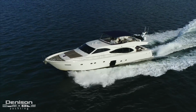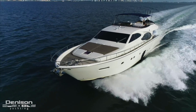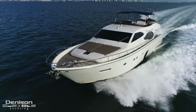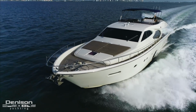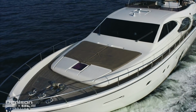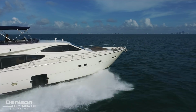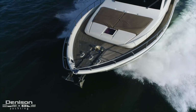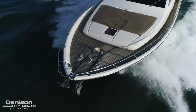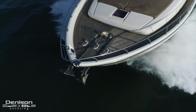The final exterior space that we're going to take a look at is the bow, which is accessed via port and starboard side decks. The primary feature found up here is a large sun pad where a handful of guests can gather together on those evening cruises with the city off in the background. At the foot of this sun pad is a hatch with access to and from the VIP stateroom, which is just a few steps away from the yacht's ground tackle.